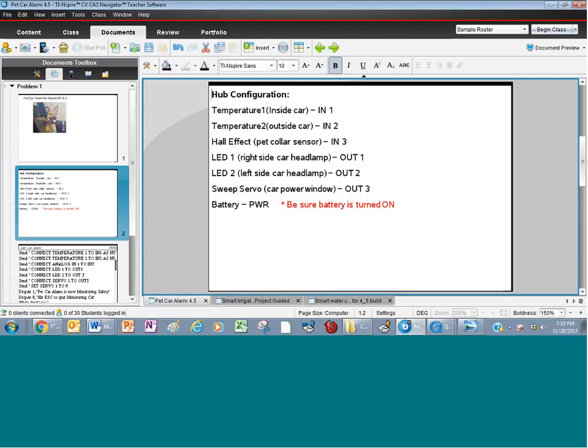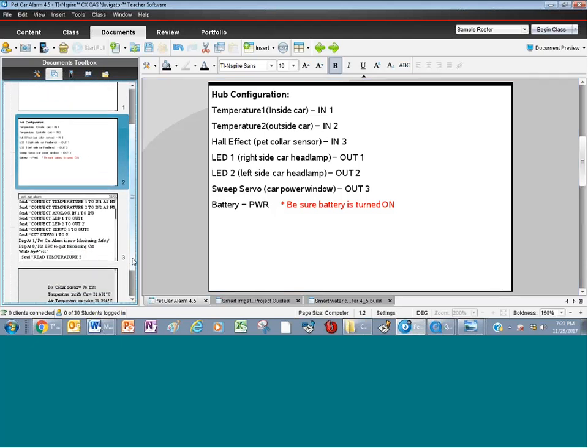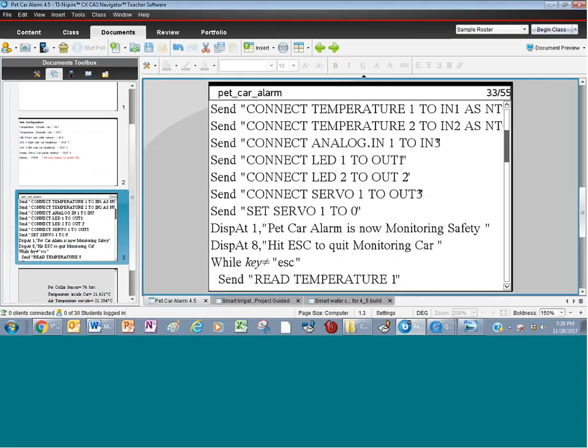So you have three inputs, but really you have multiple outputs, more than three. So you have the two LEDs for the headlamps, you've got the servo, and then there's the horn, which is controlled by the speaker. And hopefully this doesn't scare you away, because I want to go through the code itself just a bit. This was all new to me.